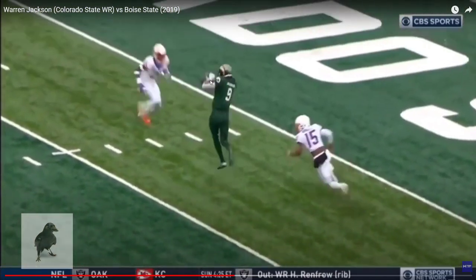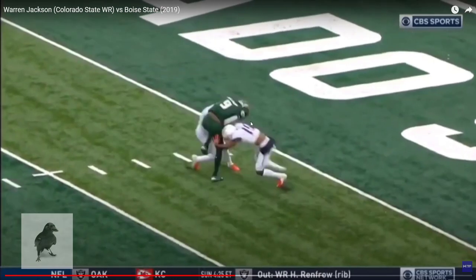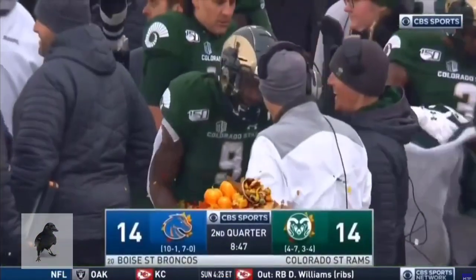Good job attacking the ball with his hands the way that he does. He sees the defender. Good job tucking it and getting tight, getting his whole body tight, kind of in that fetal position, so that when he takes those hits, he reduces the surface area where they can hit him and dislodge the ball. Nice details by Warren Jackson.